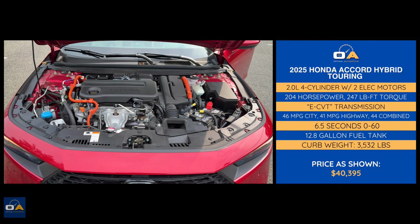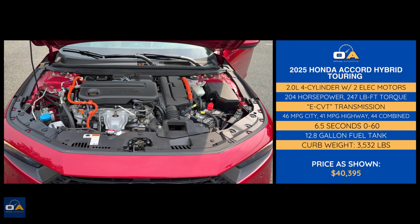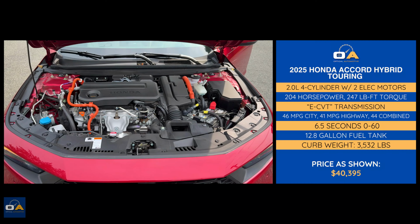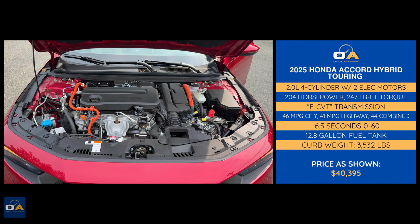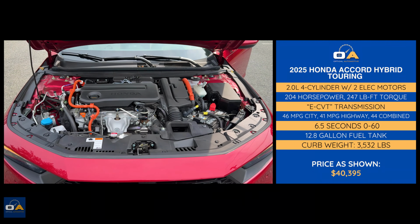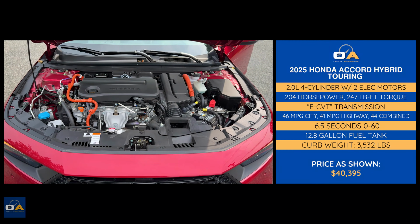What we have here is a 2-liter naturally aspirated 4-cylinder engine paired with 2 different electric motors, one being a traction motor, the other being a generator. Puts out combined 204 horsepower, 247 pound-feet of torque, and that is paired with a transmission that Honda calls an eCVT, even though it really isn't a CVT. More info on that in the test drive video.